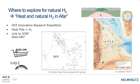So we want to go into that area, and what is shown here on this map is those are deep boreholes that we can measure for heat flow data. So that's important for geothermal analysis, but also you can use it for your estimation of the serpentinization window. So this temperature range in which serpentinization is productive. And so that would be a nice constraint for hydrogen. And we're also talking about taking samples or measuring hydrogen in the field over there.